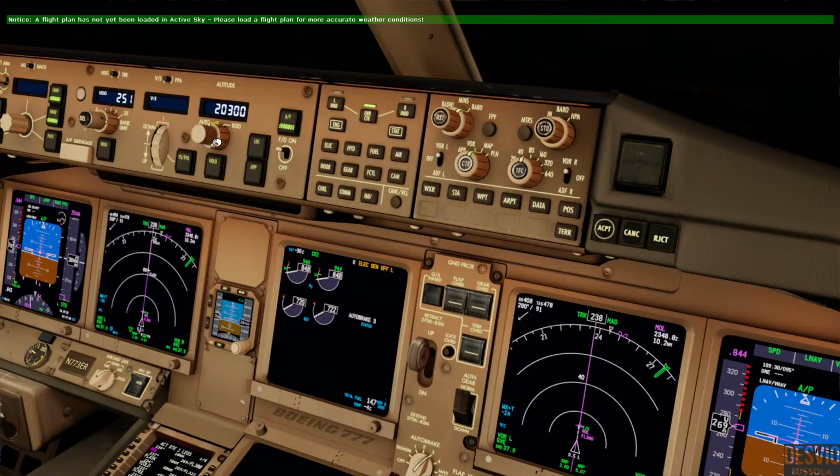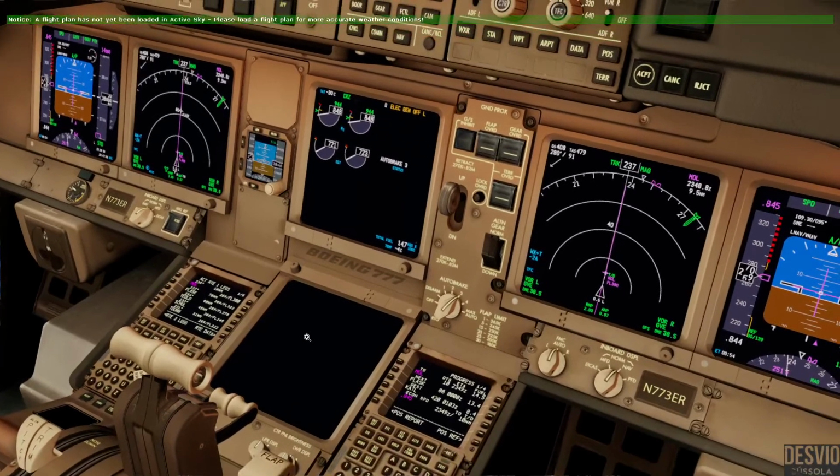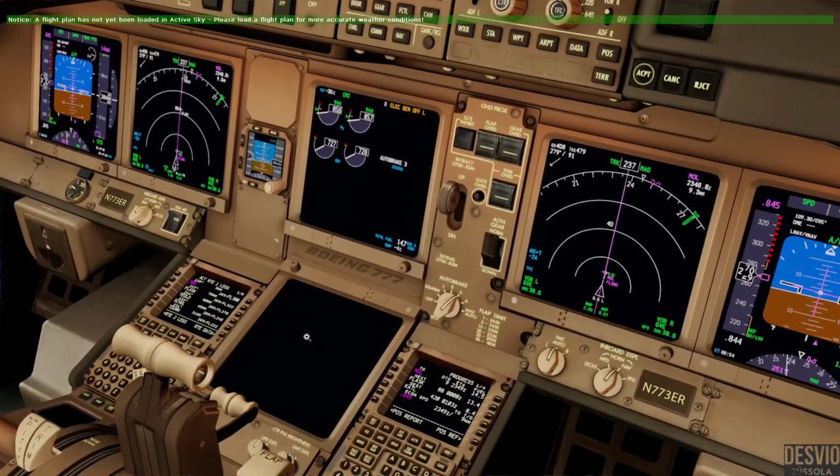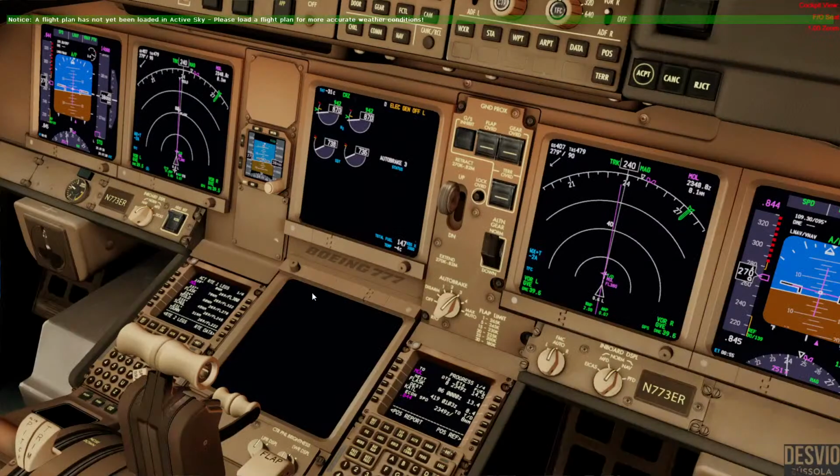So the first altitude is 14,000 feet. I'm going to set 14,000 feet here, and the airplane is going to start the descent. So we don't really look at it, but I'm going to show you that in our overhead panel, we have the left generator control off light, because that's the issue we have.